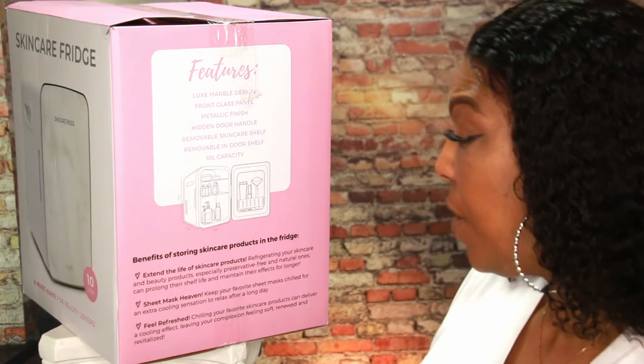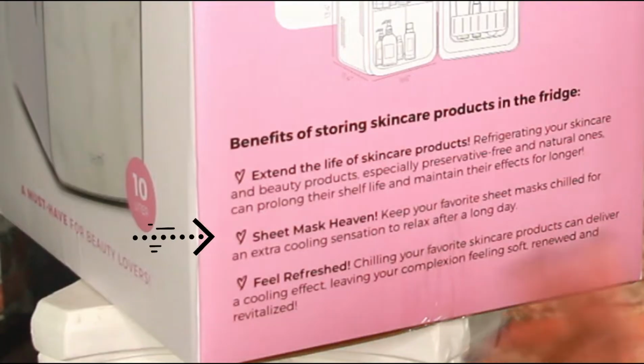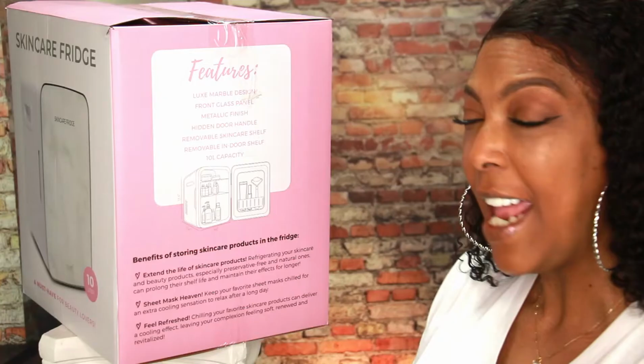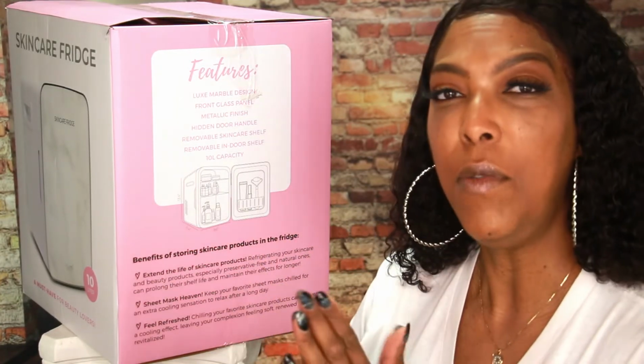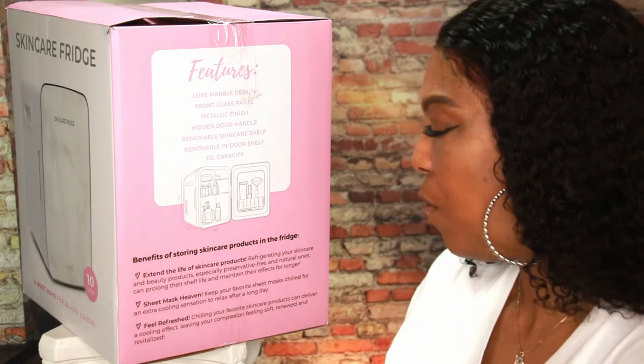So the next benefit is in regards to sheet masks, and it says that having a skincare fridge is sheet mask heaven. Keep your favorite sheet mask chilled for an extra cooling sensation to relax after a long day. That sounds so good because I love sheet masks, so it'll be really nice to have a cool sheet mask that I'm using on my skin just to make it even more relaxing.